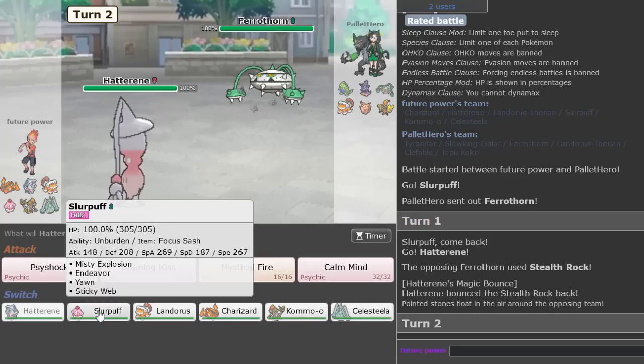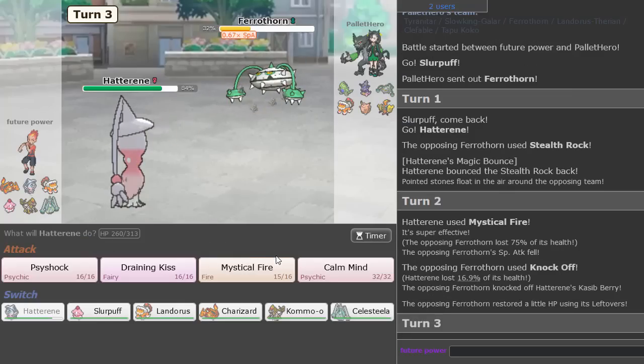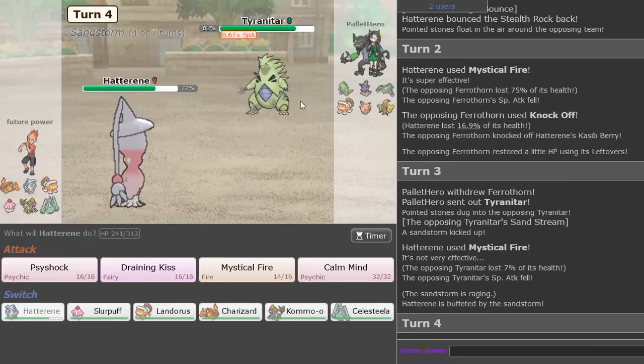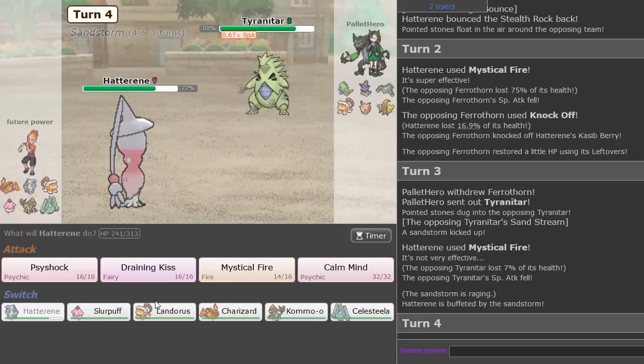As they get rocks and we bounce it back. Nice. So this is an easy Mystical Fire as we're weakening this thing, which is amazing for us. They go T-Tar now, but we get 2, I think. So we don't see an item, right? We don't see an item. That is good to know.